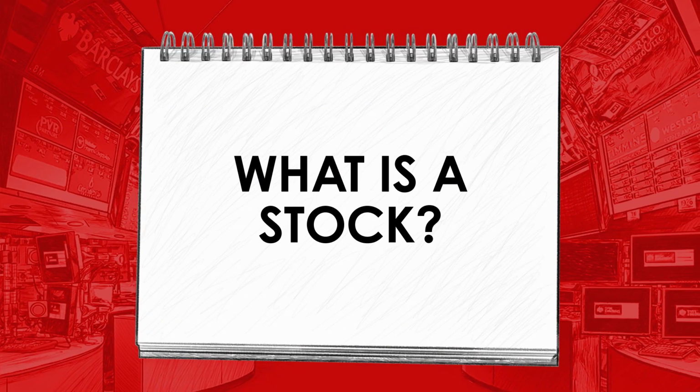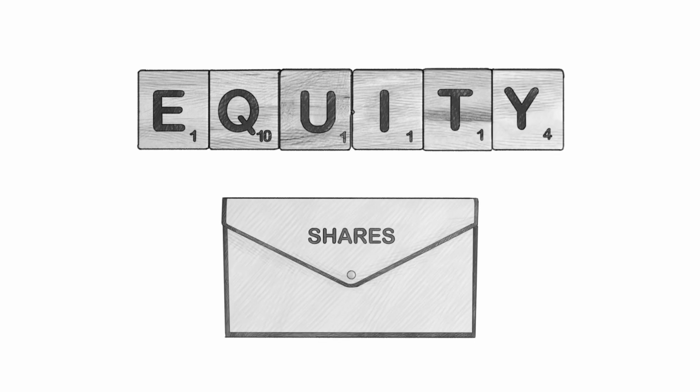What is a stock? A very common way for a corporation to raise money is selling stock, which is also called equity or shares. Owning stock means that you own a piece of a real business. You become an owner of a real company who hires people, produces goods, or delivers services. A business that expands and grows.